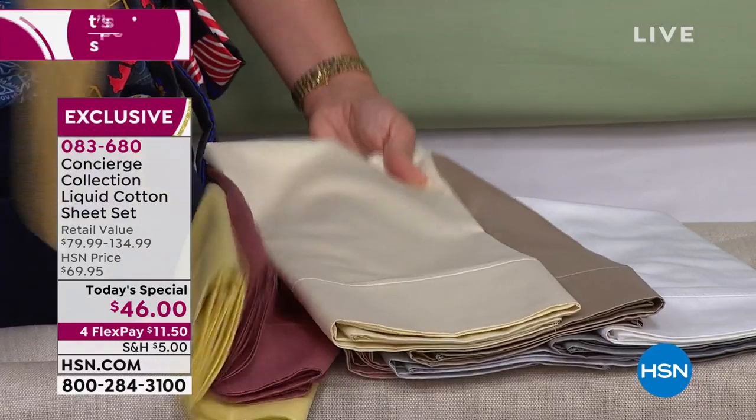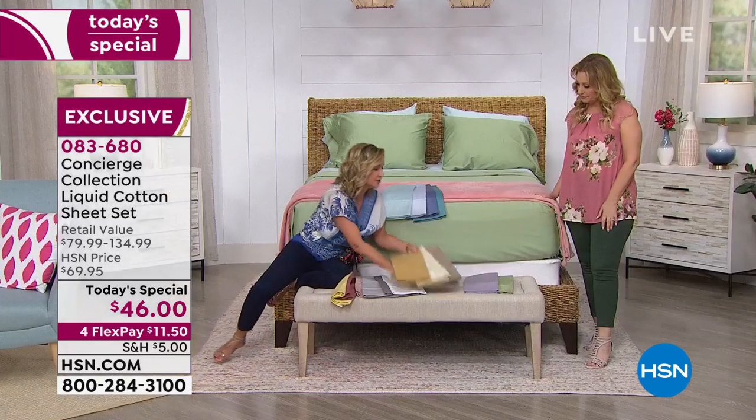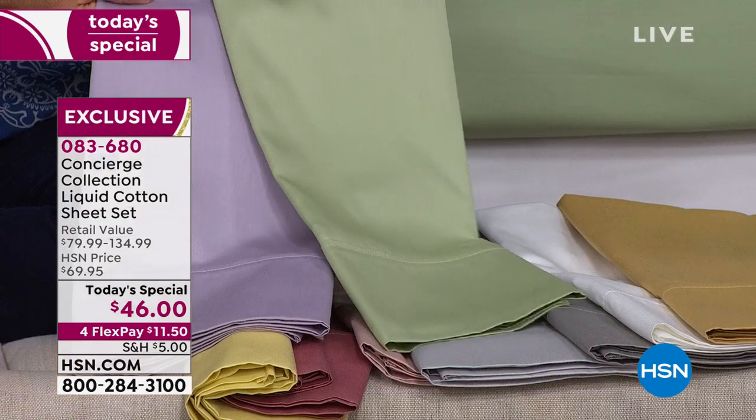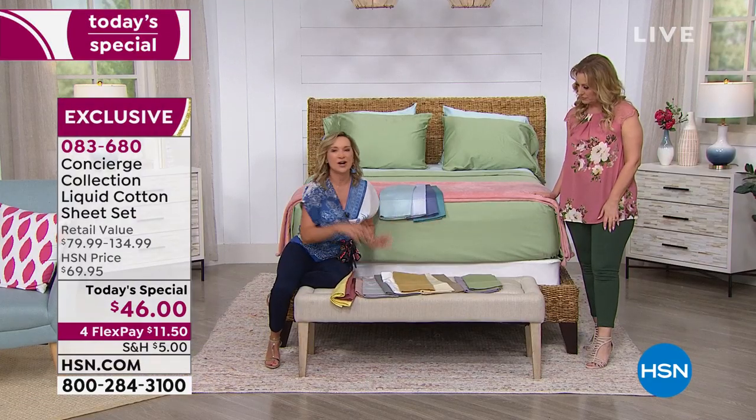Look at the gold with the ivory. Oh yeah, beautiful. Isn't that so pretty? Those nice warm colors. And then we have your sage green and your lilac. So these are even pretty together. If you have a lot of florals, if you love a little bit of color, these are liquid cotton.